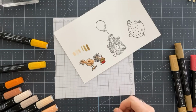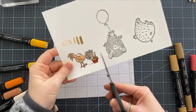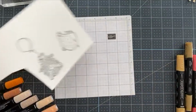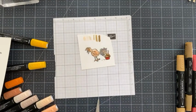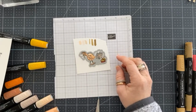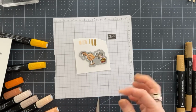Okay. Now then. Now come February, you'll be able to purchase these dies that I'm about to use. But for now, you could hand cut this fella out if you really wanted to. Or you could just sit and color a whole bunch of him if you already have him.